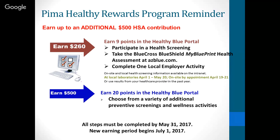Record that completion in the Healthy Blue portal. Take the online health assessment in the portal using your screening results, and then complete one local employer activity in the portal. And that activity could be certifying that you are tobacco-free as an activity. You can earn the full 500 points by picking and choosing from a variety of preventive screenings and additional wellness activities offered through Blue Cross and or through the Employee Wellness Program.